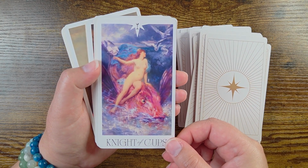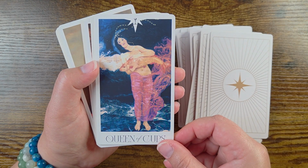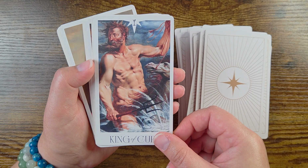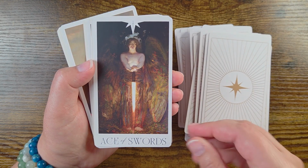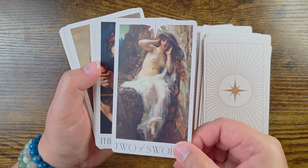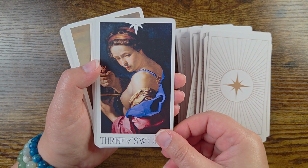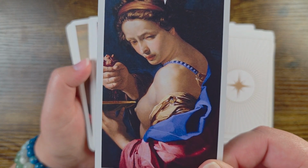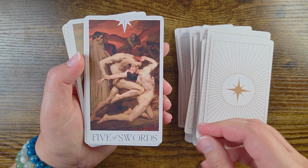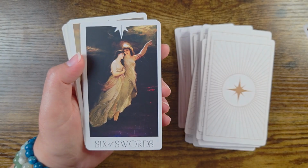Oh, she's on a big fish. Swords. Oh, I love that. Oof. Look at this guy in the back. Egging them on.